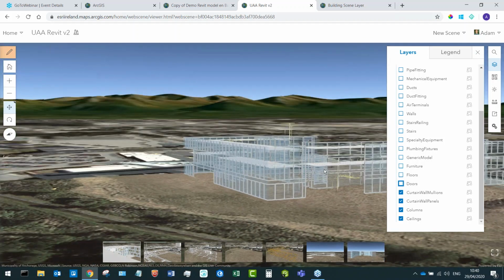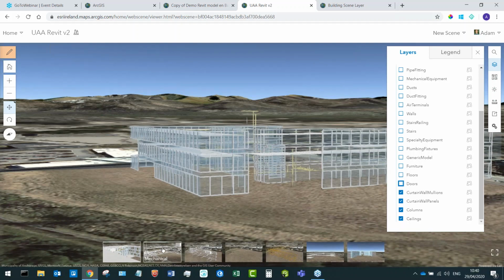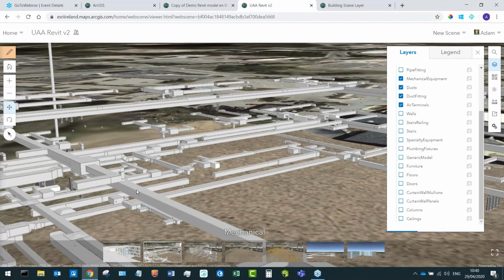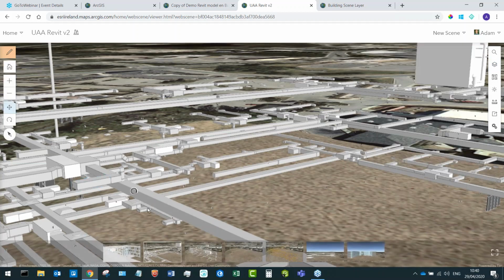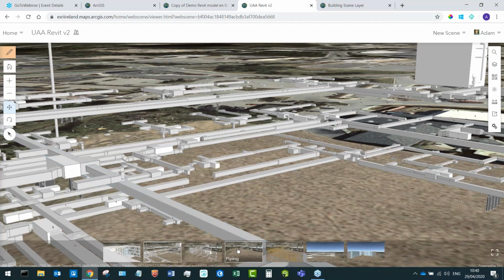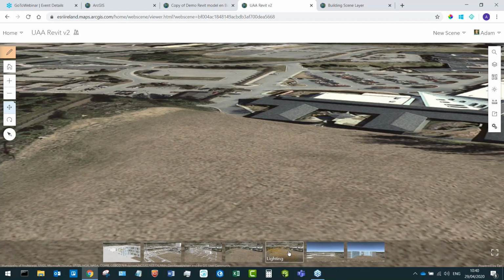And start playing around with it there. In GIS Online web scenes, I have this thing down the bottom called bookmarks. Now if I click on mechanical, within it there's unique attribute information.